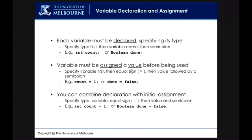Each variable must be declared, right? Before you use a variable, you have to declare the variable name, and you have to give it a type. So for example, if you want a variable called count, and it's going to hold a type called int, you type in int count and semicolon. Semicolon says now I've defined the variable, so I can call that variable again and utilize that in my code. Same with a boolean. And then you can see that it's got a semicolon.